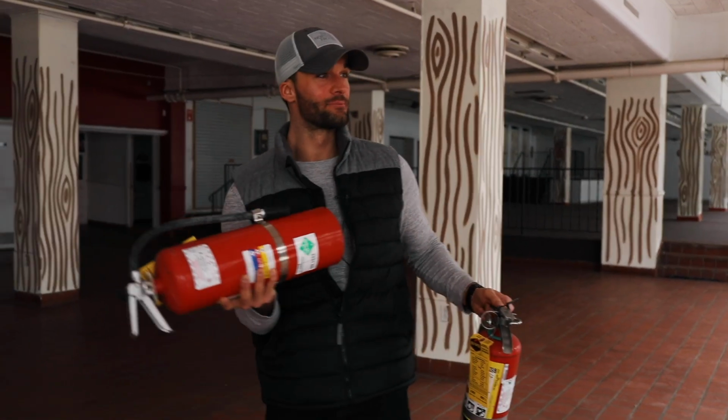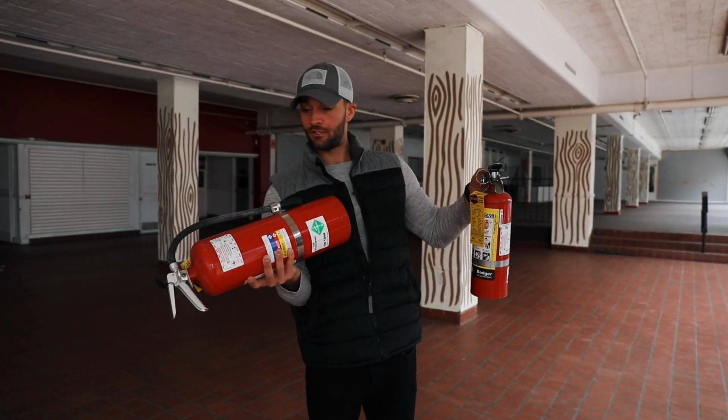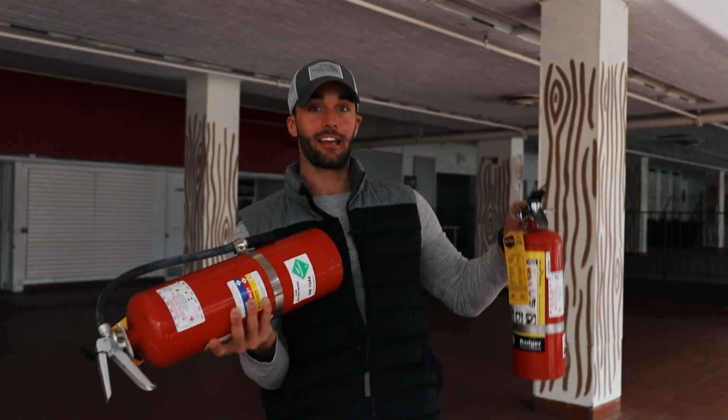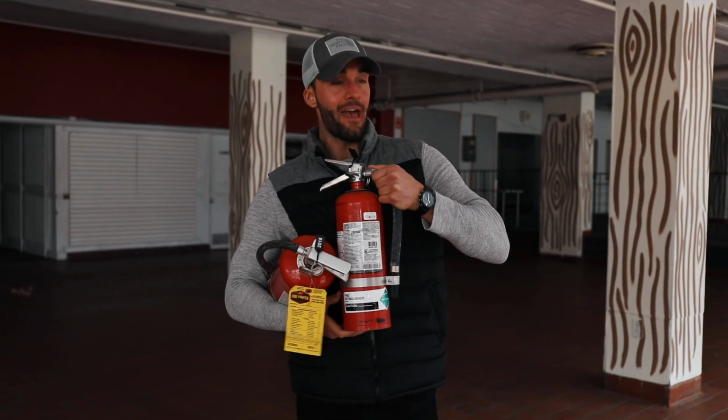Got the fireman here. We don't need fire suppression. This is just going to walk around with. Perfect for my job. I deal with so much bullshit and fires. Like I'm gonna carry these around. I'm just here to put out fires, guys. Like, where's the fire at? Who's mad?